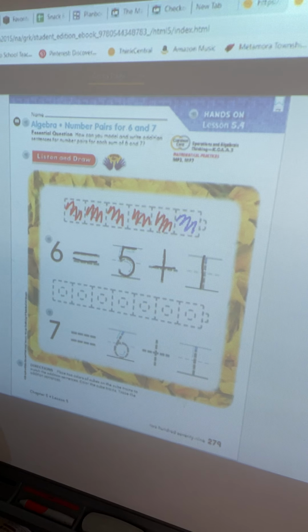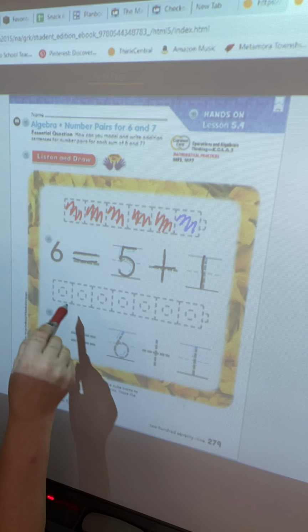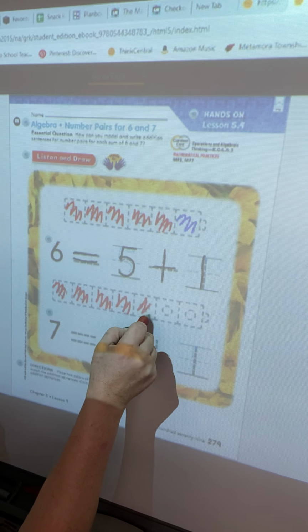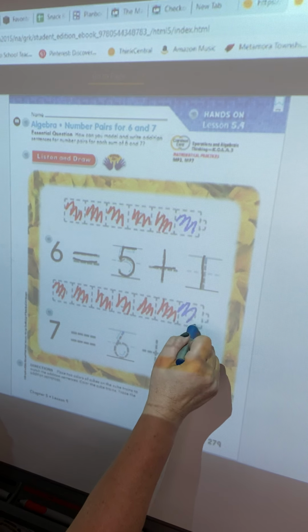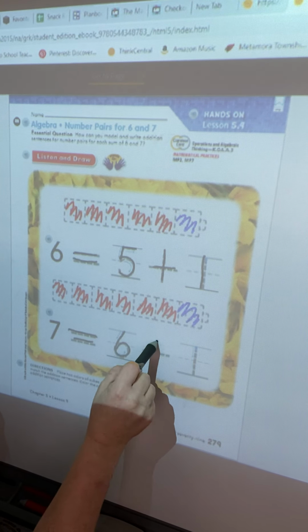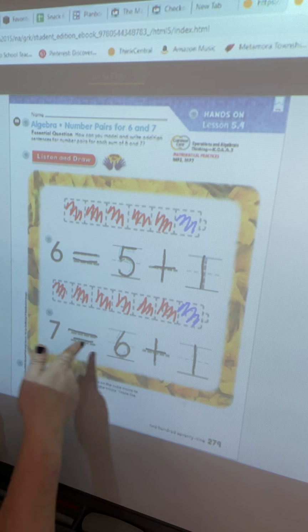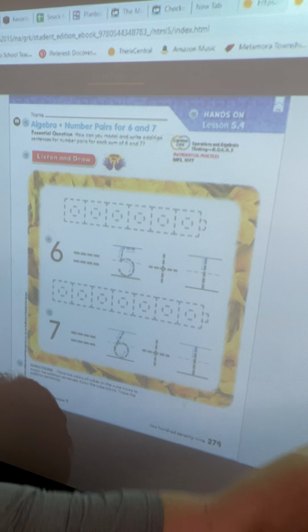Now she has a friend who made a cube train also, but her friend's cube train had 7, okay? And 6 of them were red, so 1, 2, 3, 4, 5, 6, and 1 of them was blue. So our number sentence would be 7 is equal to 6 plus 1. So we still have 7 total there. Do you see that? Just adding one more gives us that. So let's go ahead and move on to the next page.